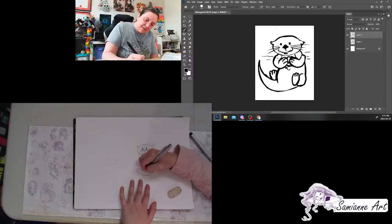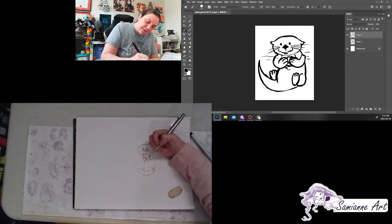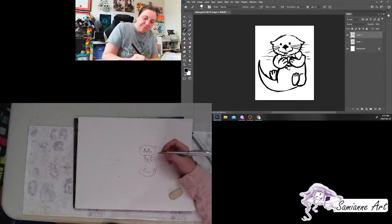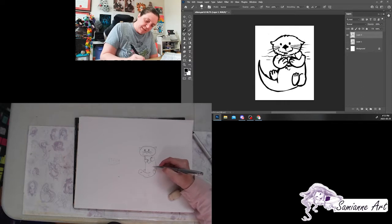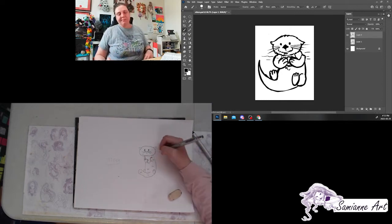I'm going to make his ears look more attached to his body. And I'm going to make him look a little bit shaggier by adding some lines around, so you can get more of the fur. And maybe this foot is sticking out over the belly. And the tail is what's mostly there. Okay. Otter.